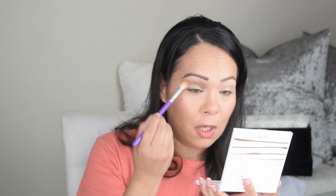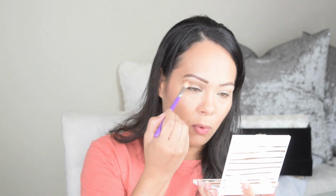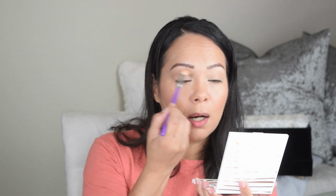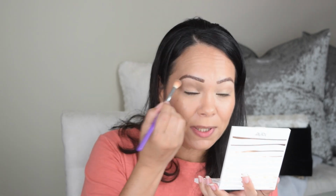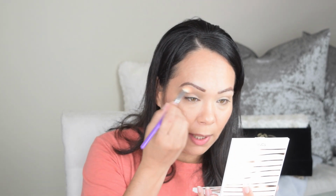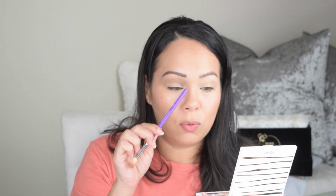So I'm just blending back and forth, and I'm just trying to build the crease, but building it upward. I like to cover a little bit more of that close to the brow bone. I don't want it to look kind of empty, you know. So once I'm happy with the brow bone section, which I am right now, then I could just go ahead and go back to building the crease right here.